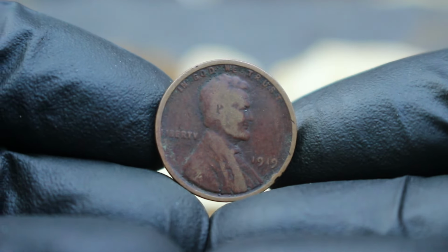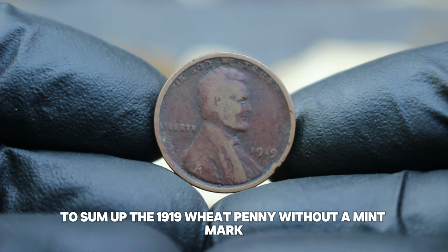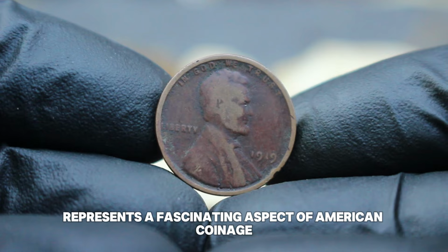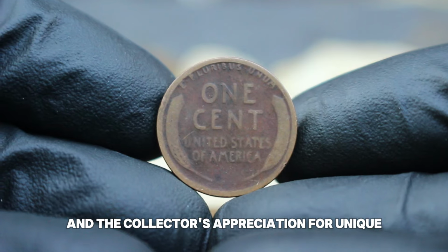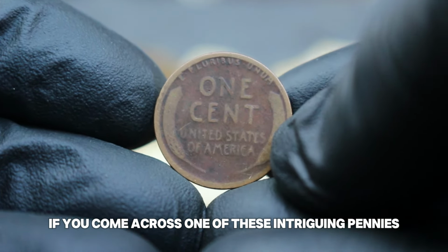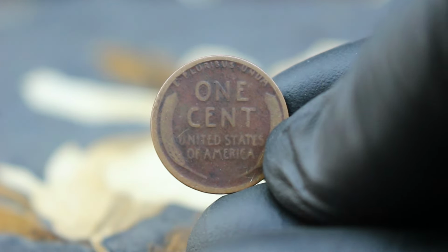the piece. To sum up, the 1919 wheat penny without a mint mark, particularly in its black, dirty condition, represents a fascinating aspect of American coinage. Its value in the auction market reflects both its rarity and the collector's appreciation for unique historical artifacts. If you come across one of these intriguing pennies, it's worth noting its potential value and significance.